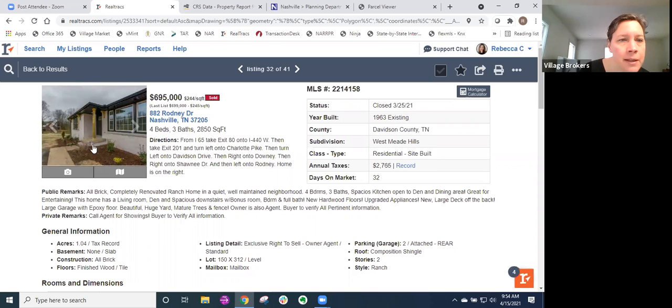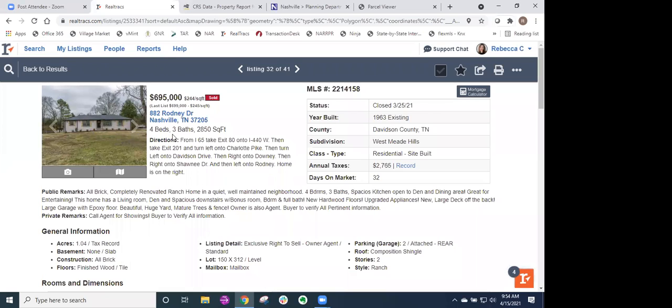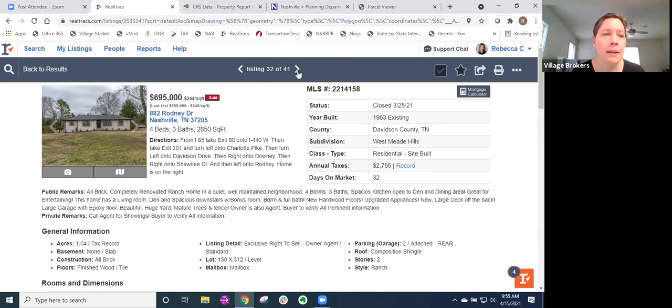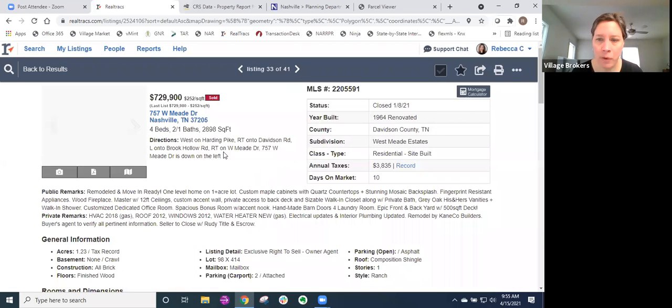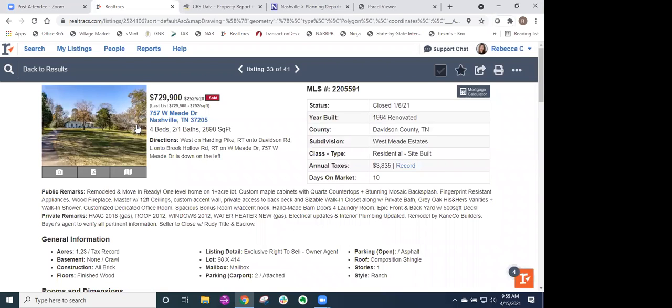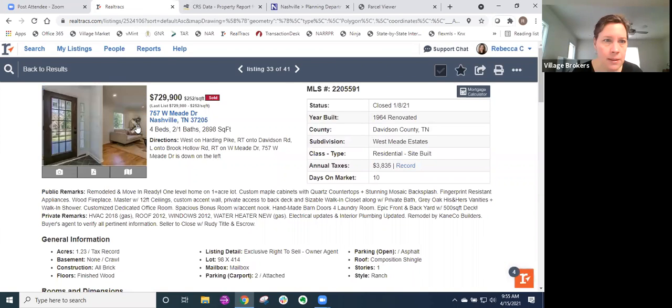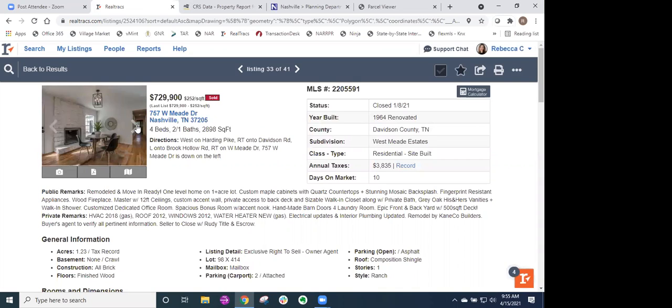It's got some nice little landscaping. Maybe that first picture just doesn't look as bright or something. And as we all know, a good real estate photographer is worth their weight in gold. That's the truth. All right, custom maple cabinets, stunning mosaic backsplash. Yeah, not us. Sorry.